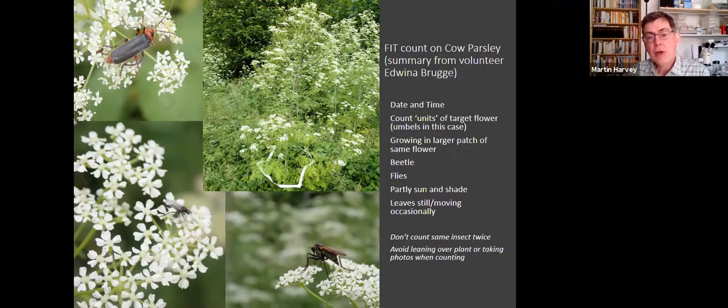So then getting on to the count itself, as I say, you set your timer going, and during the 10 minutes, we do ask you to try and count every insect that lands on the flower. And what we ask you to do is to identify them into main insect groups. So we're not looking for species records here, we're just looking for groups, and we're going to do some practice on the different insect groups in a moment. So a lot of insects you'll probably be able to put into their groups quite quickly and easily, but there are some trickier ones as well, as we shall see.